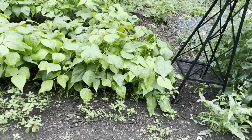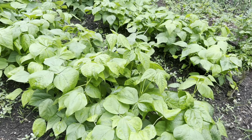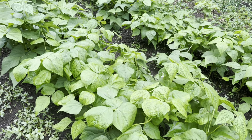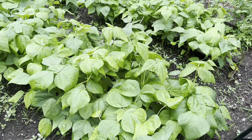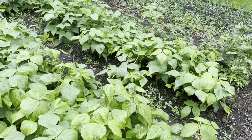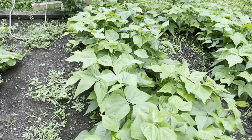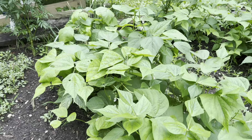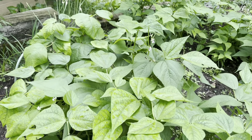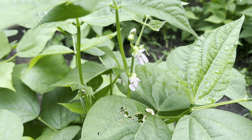Again, I had to restart all my green beans because the spring seeds that came out of the ground and germinated were completely destroyed by the pincher bugs. Everything was eaten. Every single leaf was eaten, and all I had left were little tiny stems, and nothing grew from them. I love the colors of these beans.